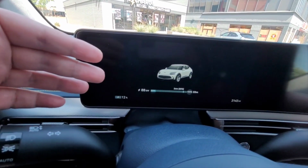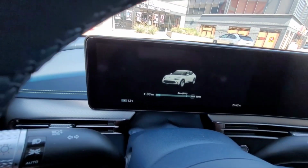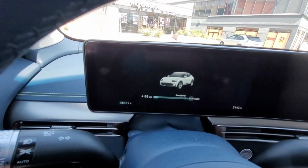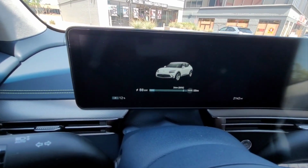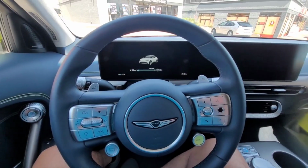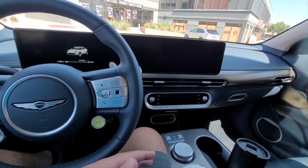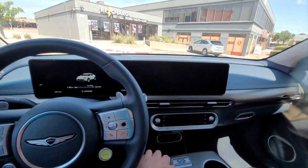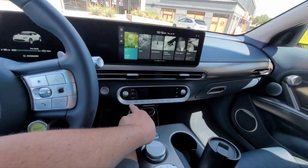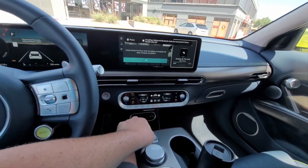Now, a battery that is 88 kilowatt hours, that is getting 100 kilowatt hours, will charge this in like, I don't know, 40 minutes, 45 minutes. Well, here it says 34 minutes. So I have 34 minutes to kill here. And right now it's getting really hot. So I think I can turn it on and then turn the AC on while I wait. Maybe.